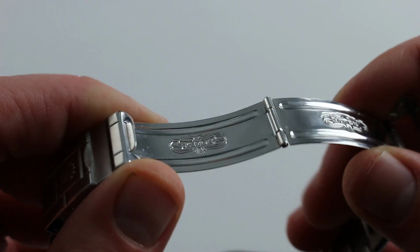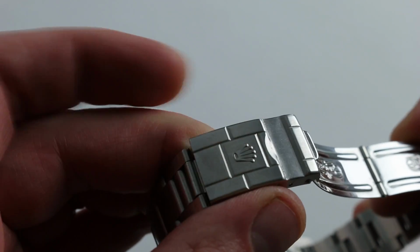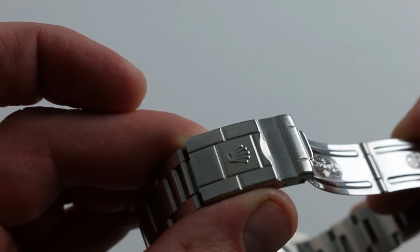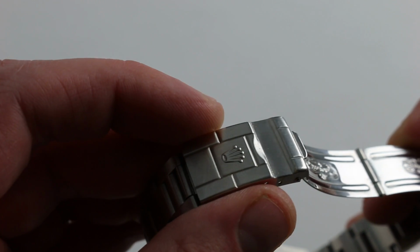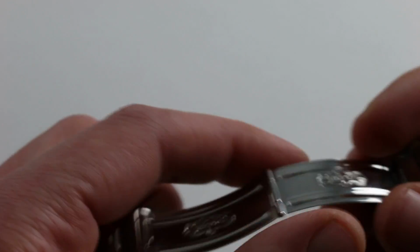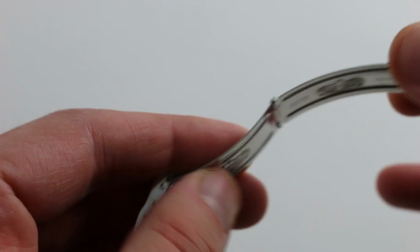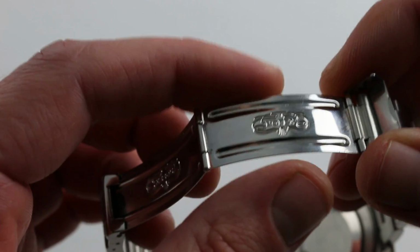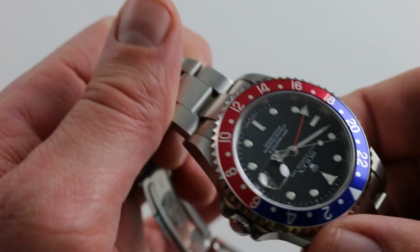Now, the bracelet itself is notable because it's in outstanding condition, and the crown on the clasp always tells the tale. You can see it hasn't been sanded down to the aesthetic of a pebble in a stream. Moreover, this particular bracelet, which is the 78790A, is stamped CL, so it's effectively the same year as this F-Series serial number GMT Master 2.